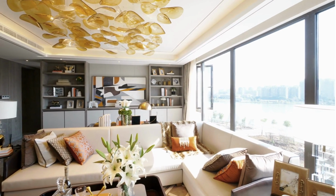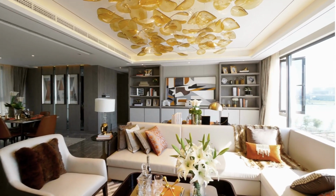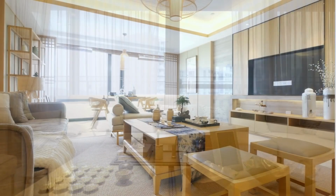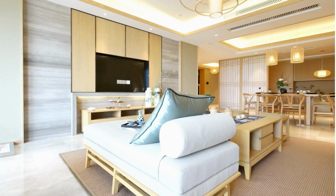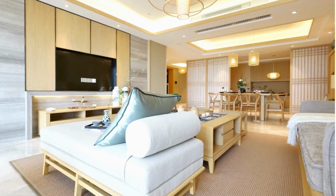Comfort. While maximizing space is crucial, don't sacrifice comfort. Invest in furniture that is both stylish and comfortable to ensure you and your guests enjoy spending time in your living room. Functionality. Ensure that your furniture serves multiple functions whenever possible. For example, a coffee table with storage or a pull-out sofa bed combines comfort with practicality.